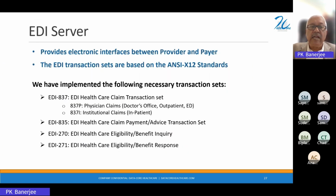The EDI server provides electronic interfaces between the provider and payer, which is necessary for getting the data streams onto the product. The EDI transaction sets are based on the ANSI X12 standards. We have implemented all necessary protocols such as EDI 837, EDI 835, EDI 270, and 271 into our solution.